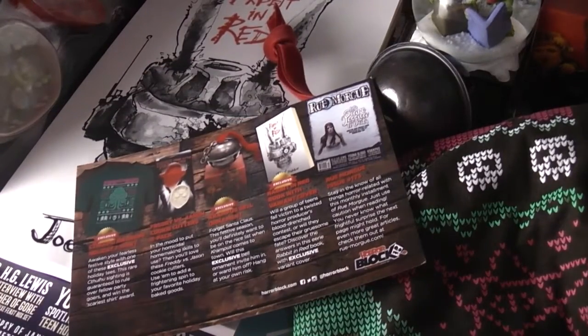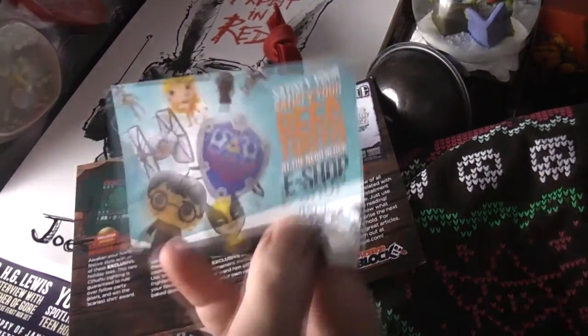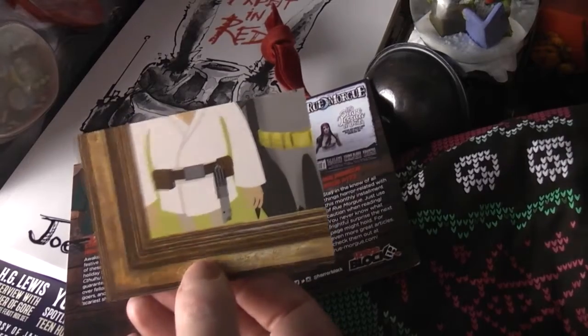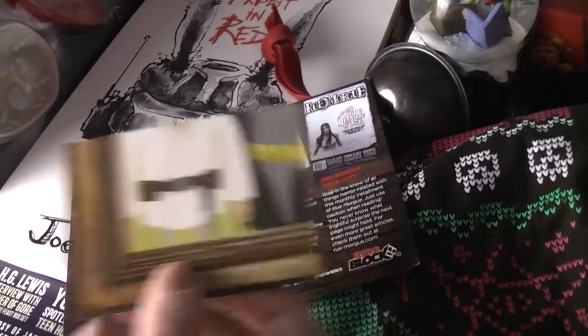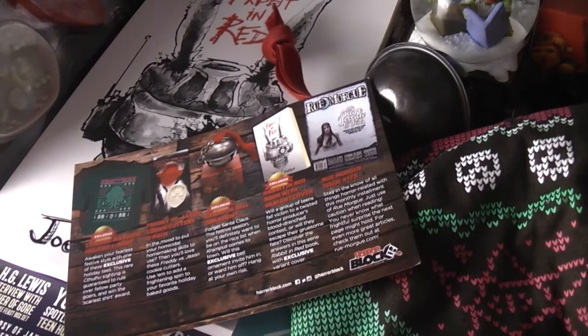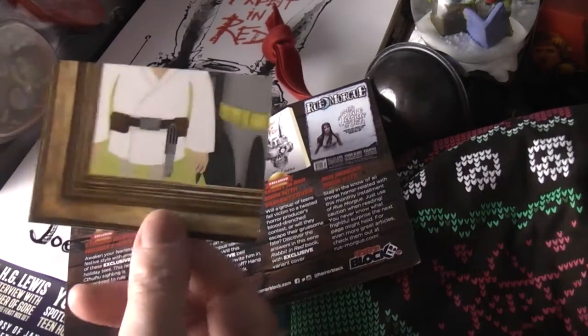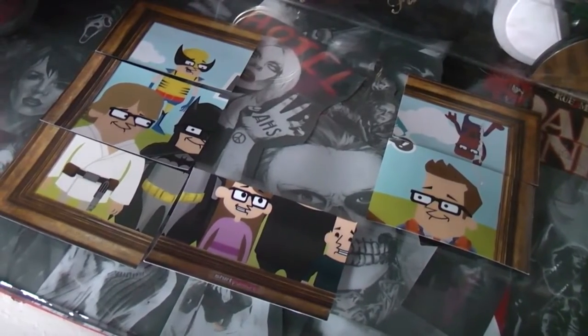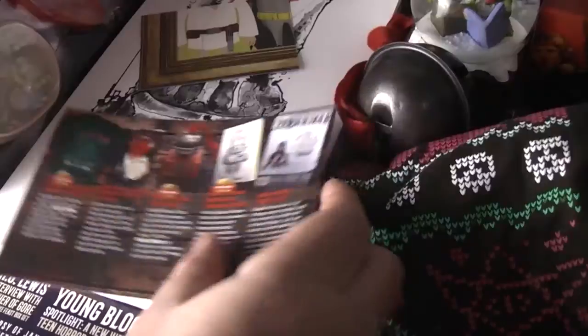Let me see. I don't want to show you my code. So we got our usual eShop code, which I've yet to use any of, so I've got a stack of them. And then we got another one of our puzzle pieces. I don't have this one, so I've got 6 pieces of the puzzle now. And I don't know how many you need to get the $100 gift card. I don't know whether it's 9 or 10, I can't remember. I didn't think I was ever going to get anything but the same pieces, but I finally do have 6, so I'm on my way, so that's quite exciting.